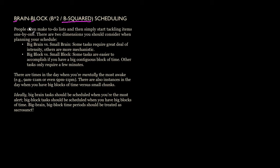There's kind of big brain versus small brain. Some tasks require a great deal of intensity and focus. For example, if you're working on a math problem set or a programming assignment for a computer science course, versus other tasks that are much more mechanistic. For example, organizing your desk is something you can probably do with a little bit less mental energy, I would hope, than a math problem set.